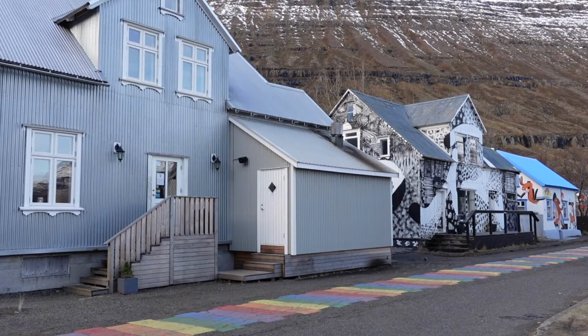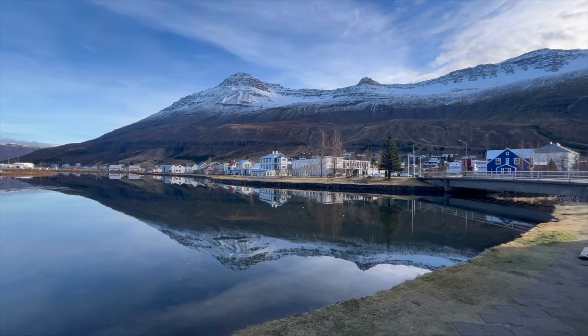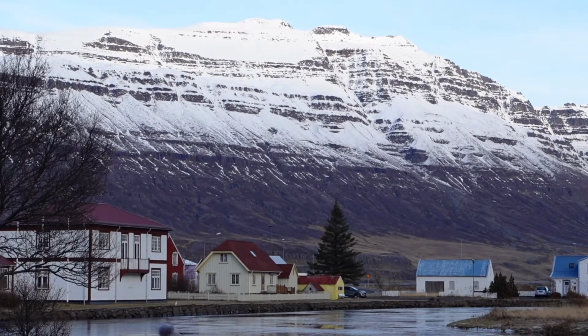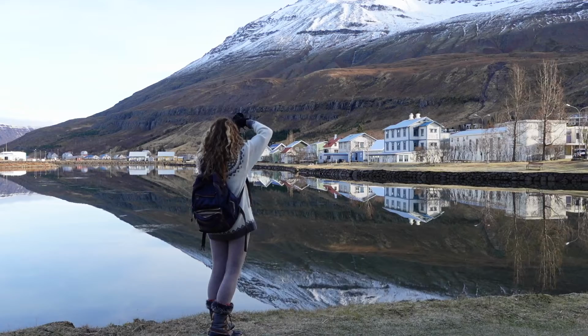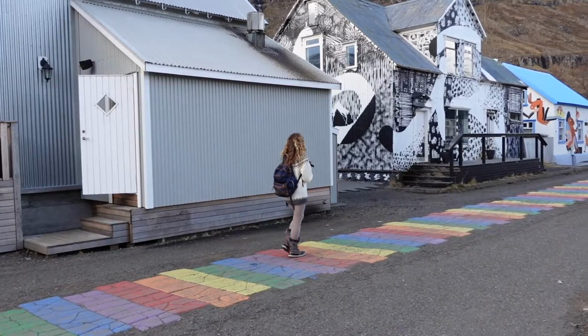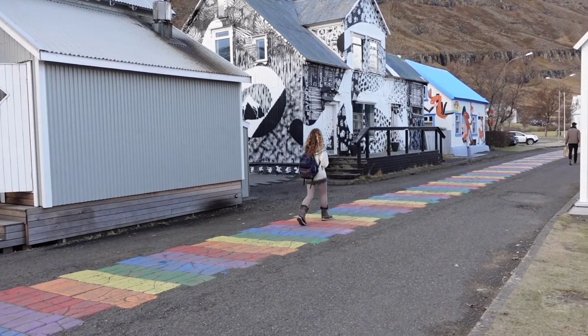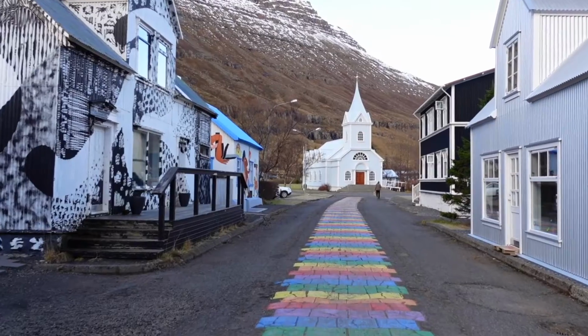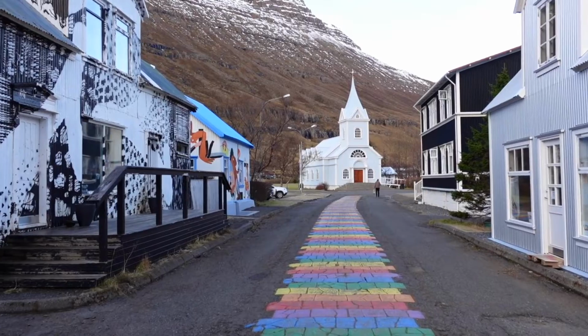This small, picturesque coastal town is surrounded by snow-capped mountains and waterfalls. Don't miss Rainbow Road and the Blue Church, a fun spot to grab a few photos before loading up on coffee and pastries and hitting the road.